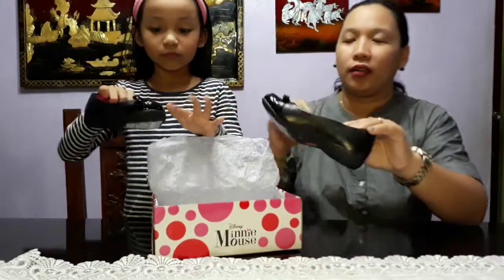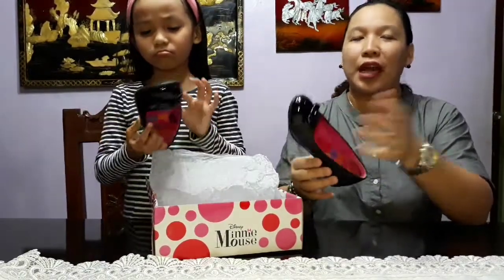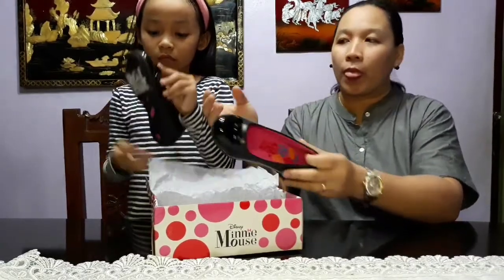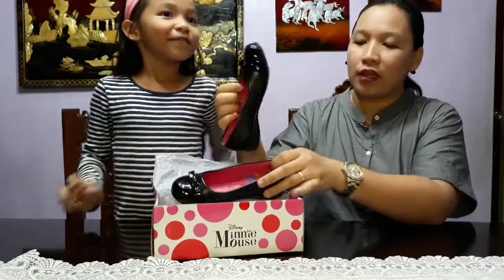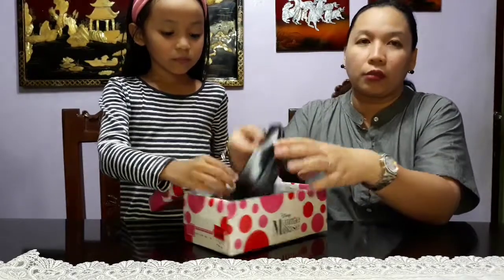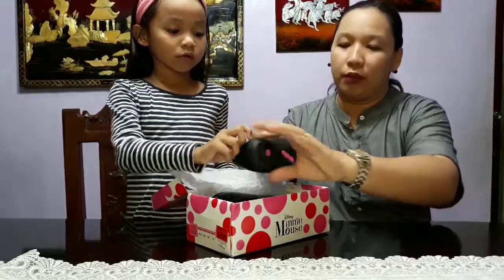Okay, so yung previous shoes niya, nung kinder 2 pa siya, nagamit pa rin niya yun until grade 1. Pero syempre, dahil lumalaki, growing child, so you need to replace her shoes because it's already big sa kanya. Yung feet niya, hindi nakasya doon sa shoes niya. So, hopefully, tumagal ito. Mukhang matibay naman siya. It's from Minnie Mouse. Again, from SM Department Store.